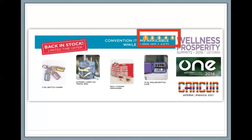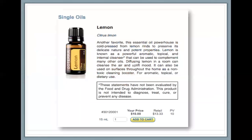So those are just some ways that I use the product of the month. It's just a great little bonus that comes automatically in your order, as long as you place that 125 PV order at the beginning of the month. All right, so let's start getting items added to your cart.